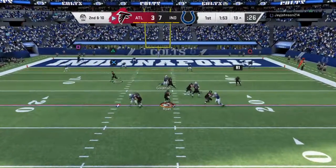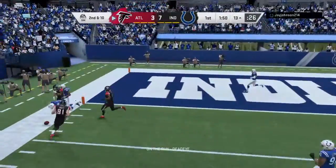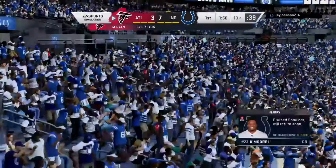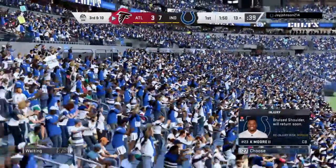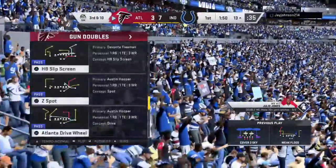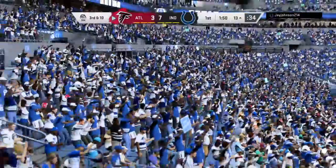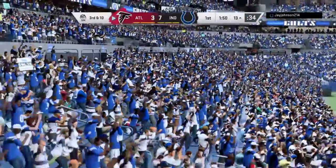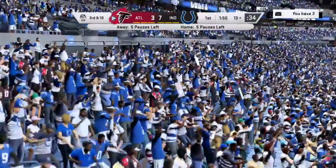2nd and 10 now. Ryan buying time to his left. Oh, nearly picked. Almost intercepted, but he couldn't hang on, and it's 3rd down. This drive, which was going so smoothly, all of a sudden it's a little bit of a roadblock here with 2 straight incompletions. Yeah, apparently this defense has had enough. Apparently they're saying no more. We're making a stand right here, right now. But it is 3rd and 10. They've got to get after him one more time.